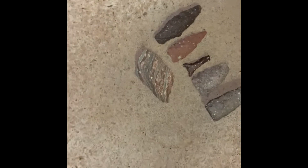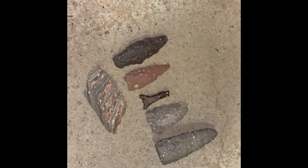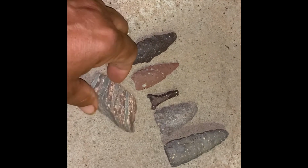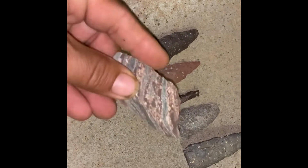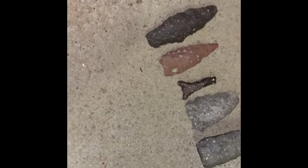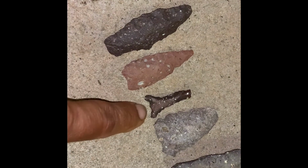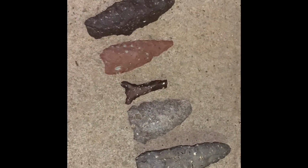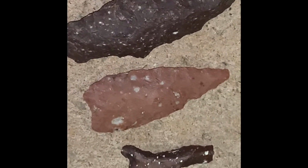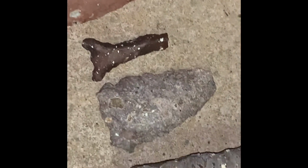But some of the better artifacts are these points, and these points are actually archaic, meaning that they are closer to like 10,000 years old. This is a nice flake, showing one of the colors that the rhyolite comes in. But take a peek at these points here. This is a drill, and all of them are rhyolite. You can see the inclusions in them in different colors.